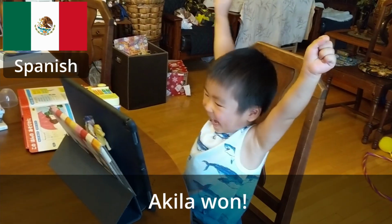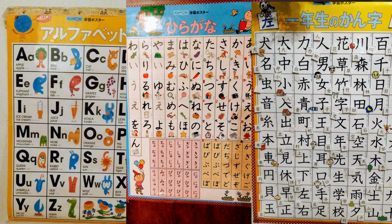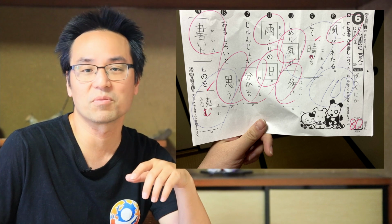And last but not least, we have also been using traditional print material, so that's posters, books, etc. And Yuko also goes online and prints out games and drills from the internet.